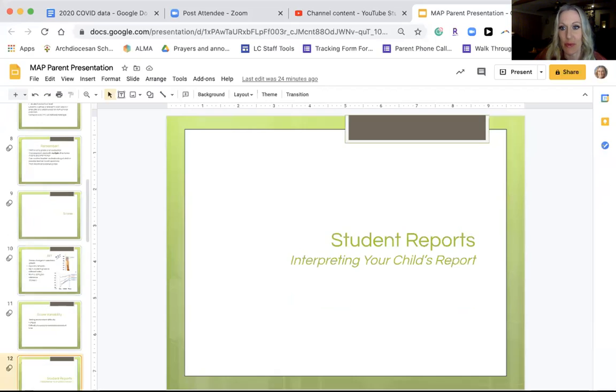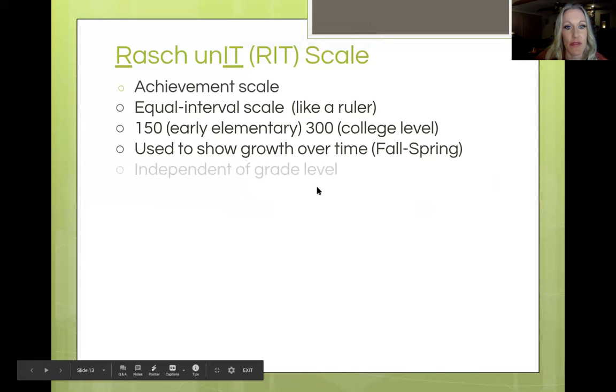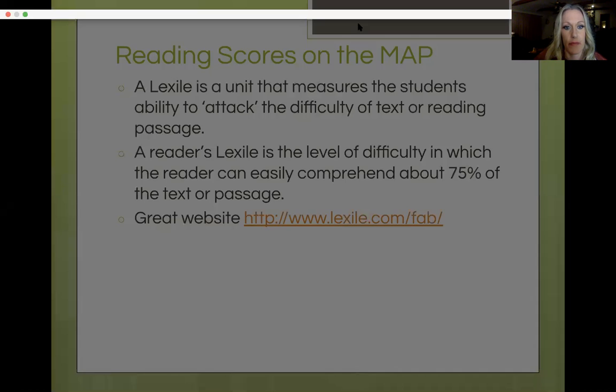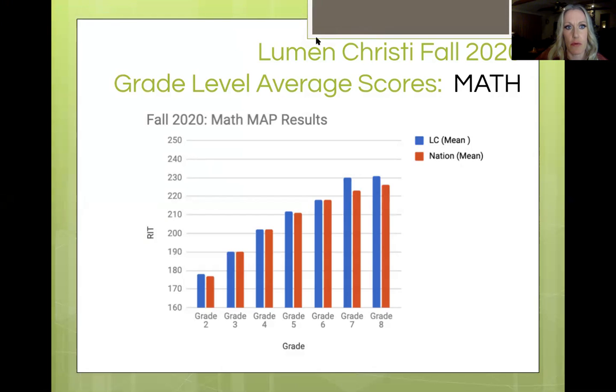Okay, now, this is what you've been waiting for, I know: what does the Lumen Christi data look like? This is the last part here. Sorry, you already saw this. Okay, so here we go. Our data for Lumen Christi is, I don't think I can move this here, I think we're fine.